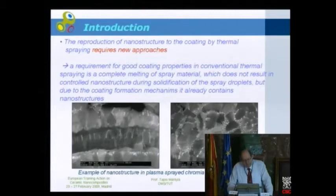And actually, if we look at conventionally thermal sprayed coatings, like here below is an example of a chromia coating, a conventional plasma sprayed one, it already has a nanostructure, because when cooling down the molten droplets, there is a very high cooling rate and nucleation of small crystals, or there might be some chemical reactions also, which result in these nanoparticles.